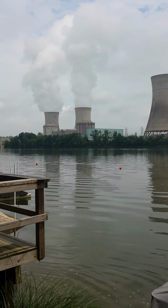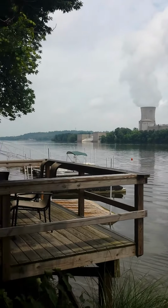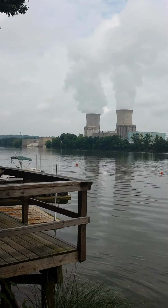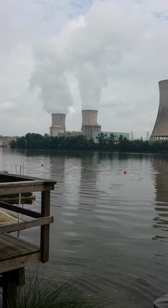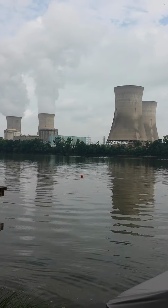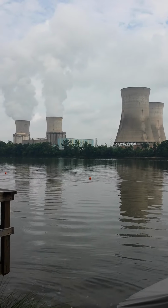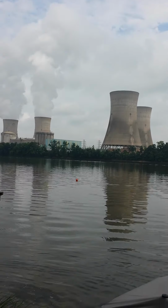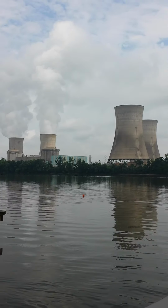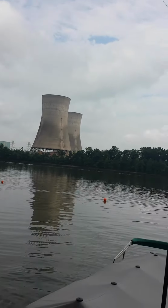This is actually Beech Island that we're on. It's spelled B-E-E-C-H. And over there, it's in Goldsboro, Pennsylvania, there's Three Mile Island. It's actually a nuclear power plant. You can see two of the reactors are fired up. The other two are down, probably for maintenance.